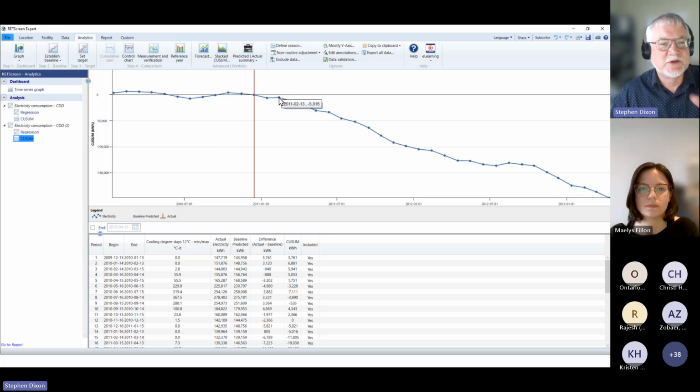So the reporting period should begin on the 13th of February. Here's my baseline period, and there's the period in between. Mail has talked about that: the baseline period, the construction period, and the reporting period.